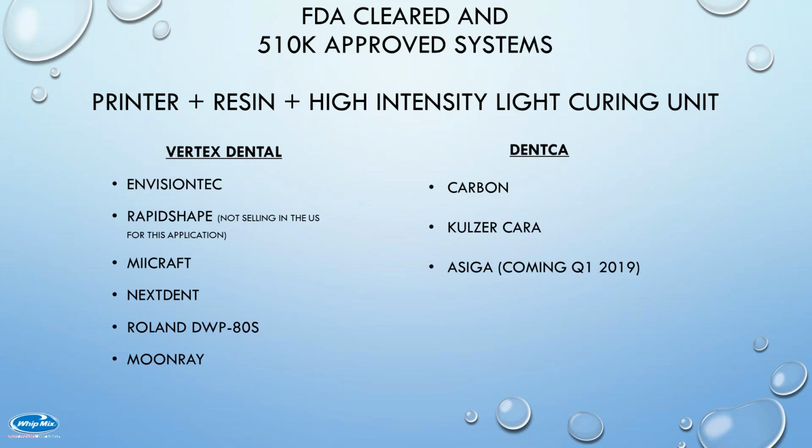So again, just keep in mind if you want to follow that dotted line and be on the right path, you need to make sure that you stay within an approved system, including the printer, the resin, and the high intensity light curing unit for bonding the teeth into that denture base.